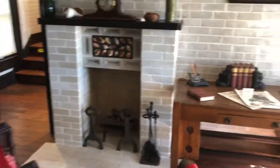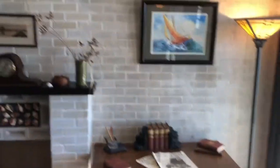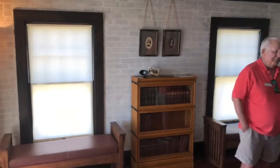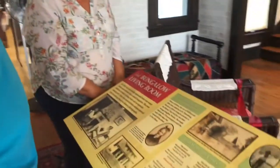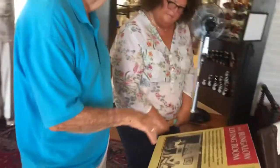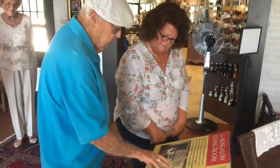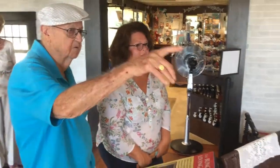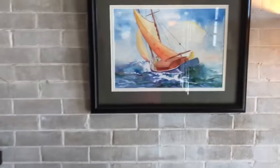And we retained Judy Owen, an antique dealer and appraiser, and she spent well over a year and a half going all over the country, finding things that match this. Oh, it's beautiful. It's just beautiful, including that painting. We had that painting done to match that painting on the wall.